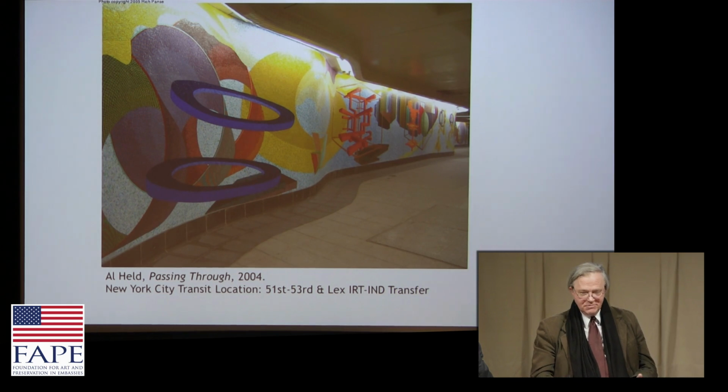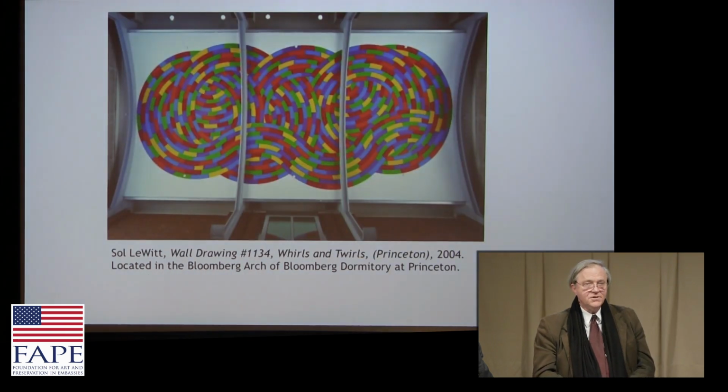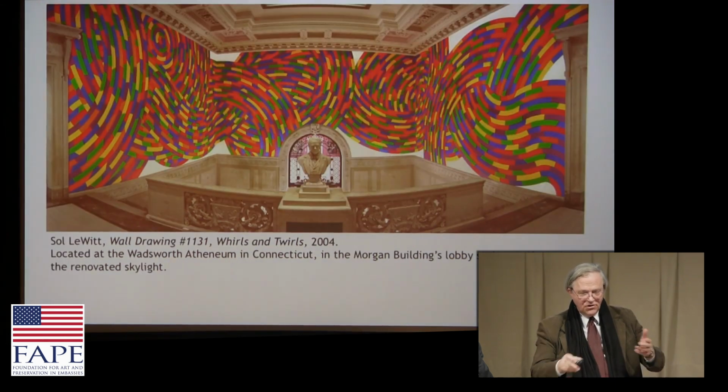So when he made his big pictures, they were sometimes on canvas and sometimes on mosaic. So these are public paintings for people in subways. You can see him going around corners too, exploding architecture. And this, of course, is Solowit. And Solowit is on this. This is a ceiling that Solowit did, and then this is also Solowit.